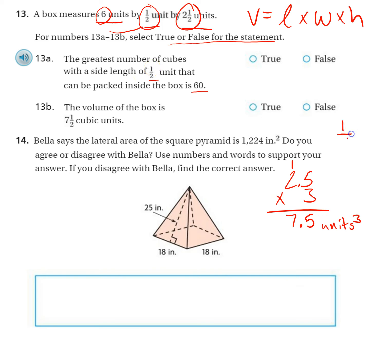And I need to know how many cubes with 1/2. So that would be 1/8 can fit inside, because 1/2 times 1/2 times 1/2 would be 1/8. So there are 8/8 in each one. So 8 times 7 would be 56. And then 4, because half of 8 would be 4. So that is exactly 60 of those cubes. The greatest number would be 60. Yeah, exactly 60.